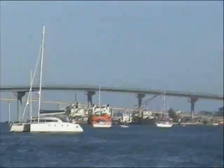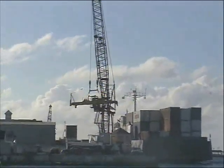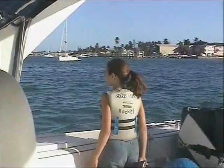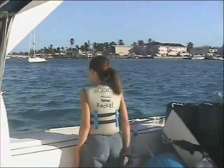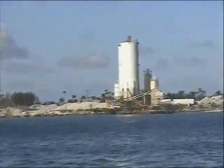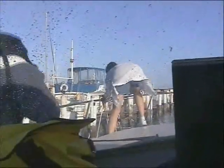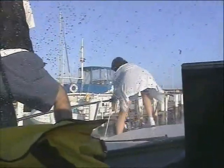Here's the bridge that crosses over from New Providence Island over to Paradise Island. We're going to stay at the East Bay Marina, right under the bridge. See some of the damage caused by one of the hurricanes that come through here every now and then. And here we are at the East Bay Marina.